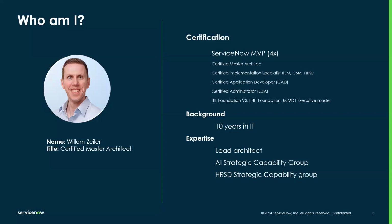I have over 10 years of experience in IT. A huge part of that is in the ServiceNow ecosystem, and I've done different roles. I'm currently lead architect in the AI strategic capability group, one of our subject matter experts in HRSD, and involved in many upgrades over the years.